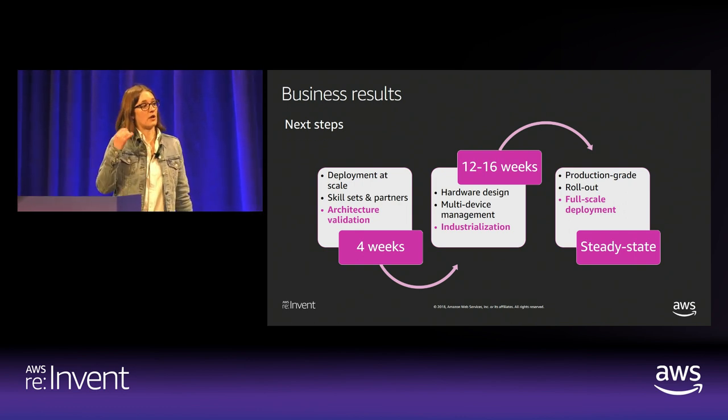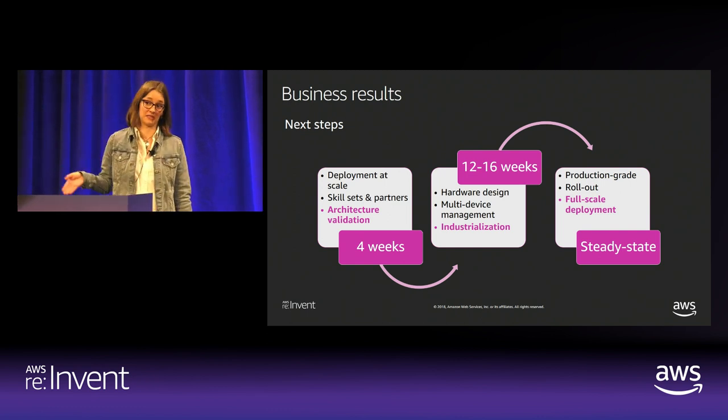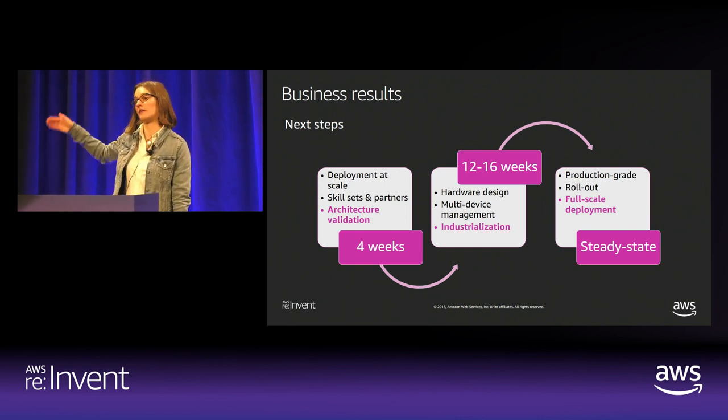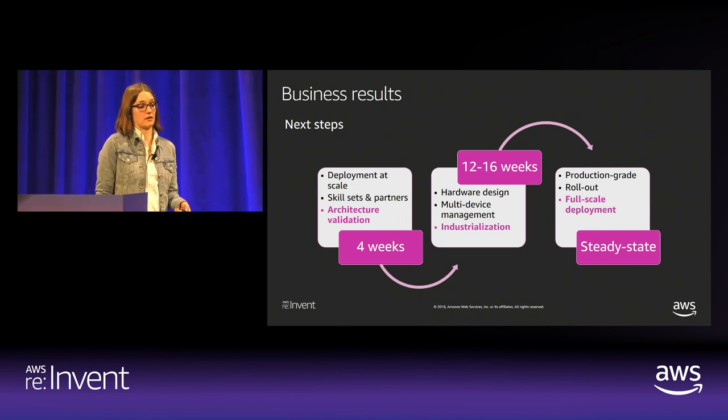And so I just want to insist again on the fact that having next steps for a proof of concept doesn't mean the proof of concept has failed. On the contrary, it means that we've got a very clear understanding of what next steps we need to go through to secure the business value.